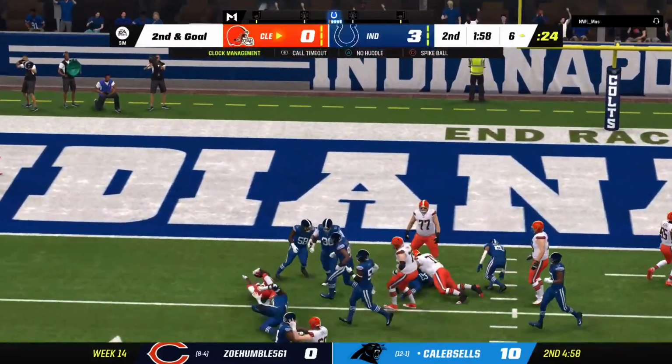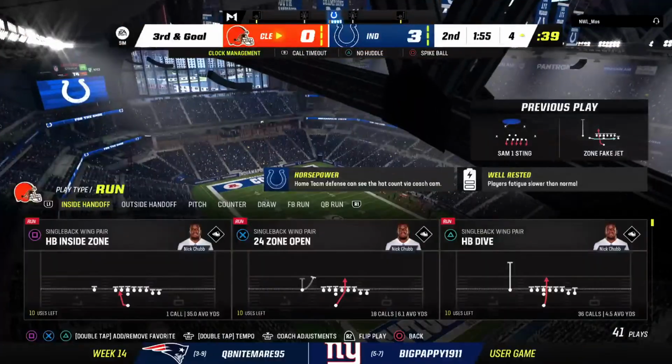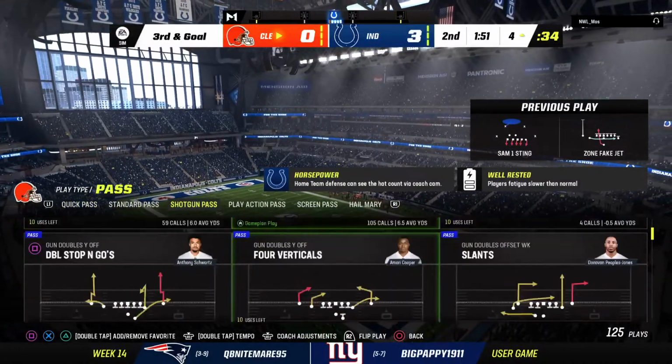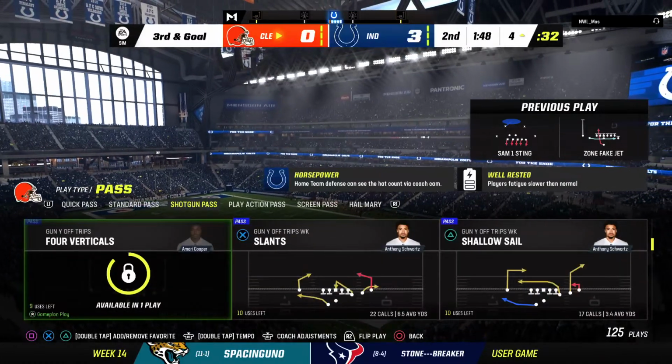They'll try again with Chubb. And the hole closes quickly here. He can fight only to about the 4. The 2nd down play, not much better than the first. Just a gain of 1 there. 2 straight shots on the ground.